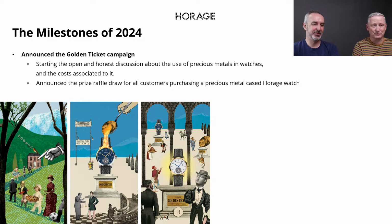But anyone that purchased one gets an entry into the Golden Ticket, and what that will involve is a prize. Whoever wins will be brought over to Biel, and we'll show them around everything we do. We'll take them for food, because we do like food. Probably some drinks as well, if that's your thing.